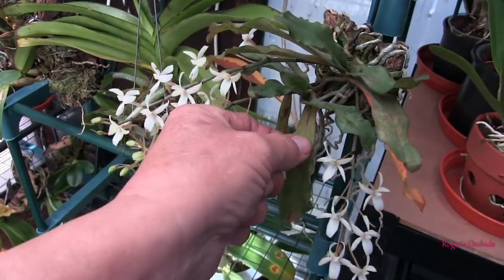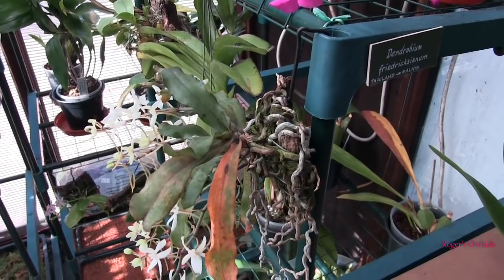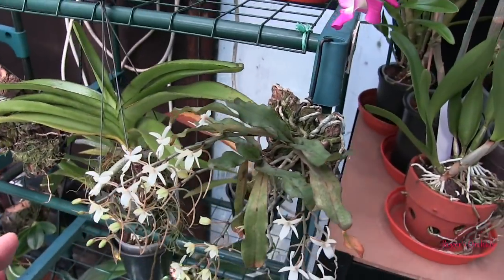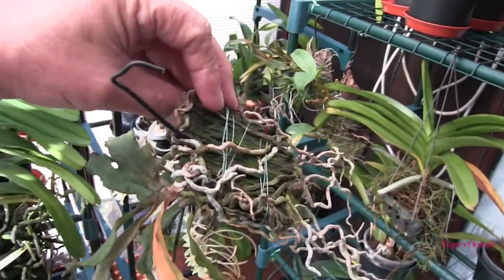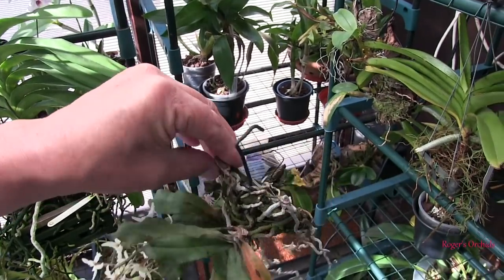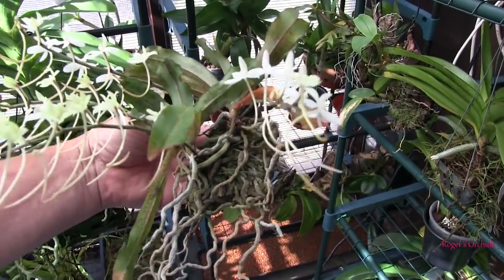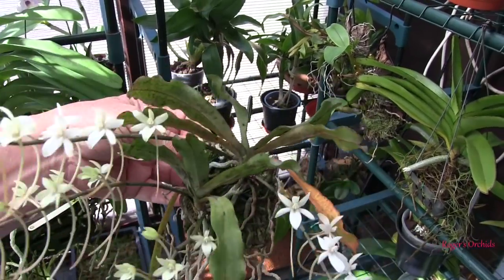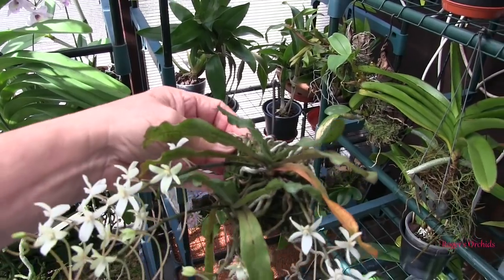But this one's this year dropped 1 more old leaf than it's grown new leaves. And I suspect it's possibly the wood. That wood is old and tired. So I've got a feeling I'm going to have to unmount those 2 plants. And if I do, I will mount them separately when I redo them.